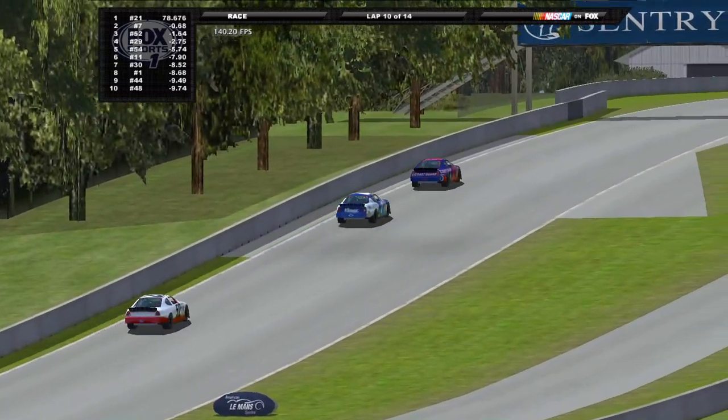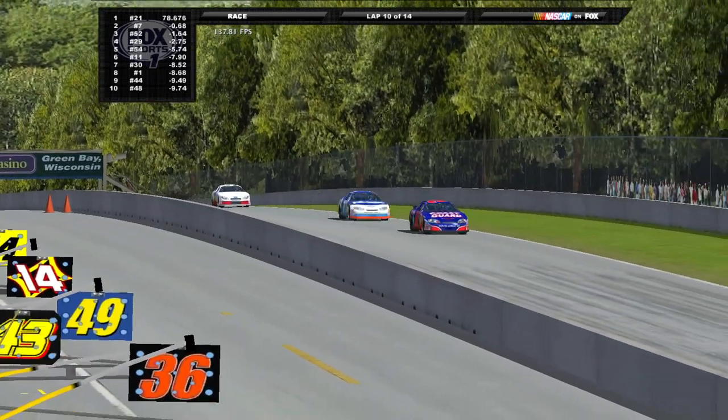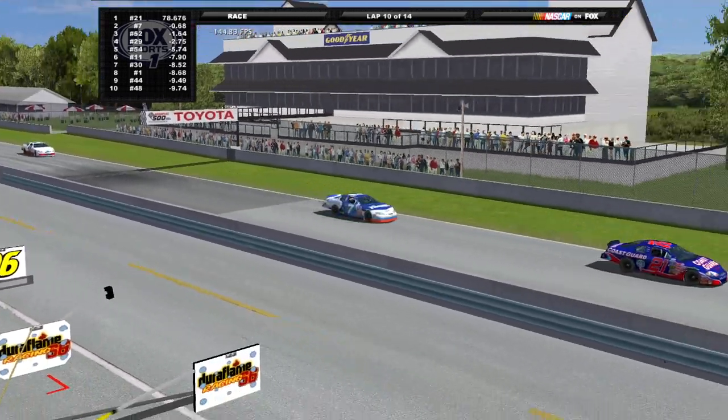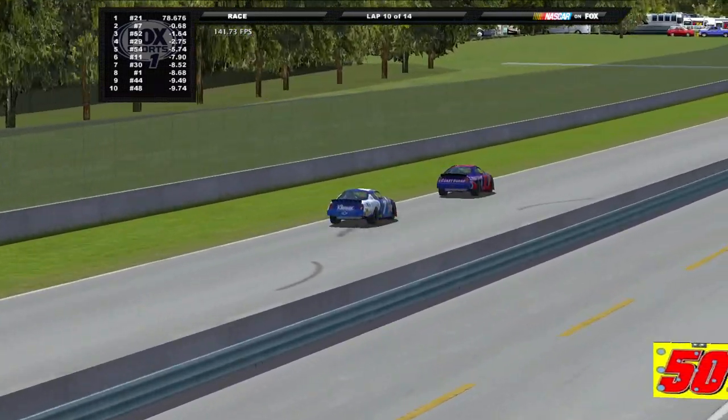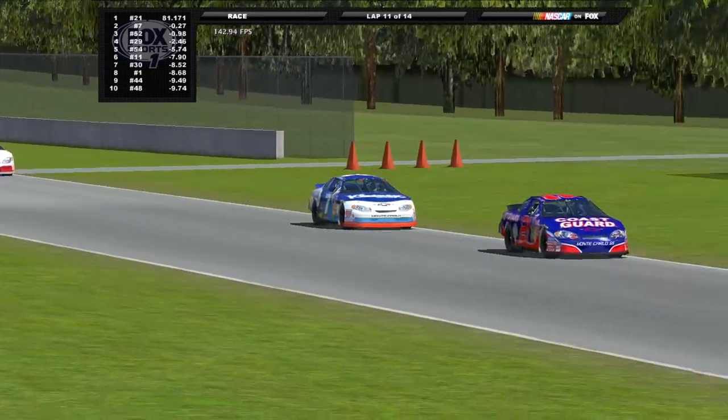Up the hill once again. He's also got the draft to work with as well. That gives him an advantage. Down the front stretch, here we go. Heading into turn one, Randy LaJoie right there, closing in on Harvick.